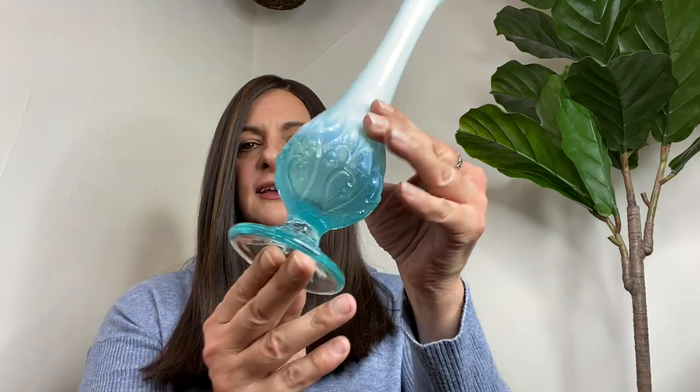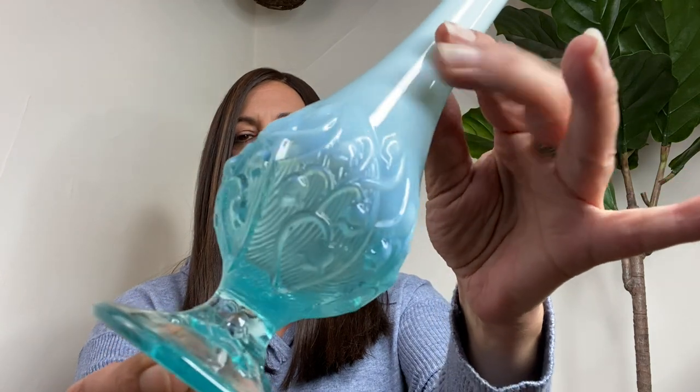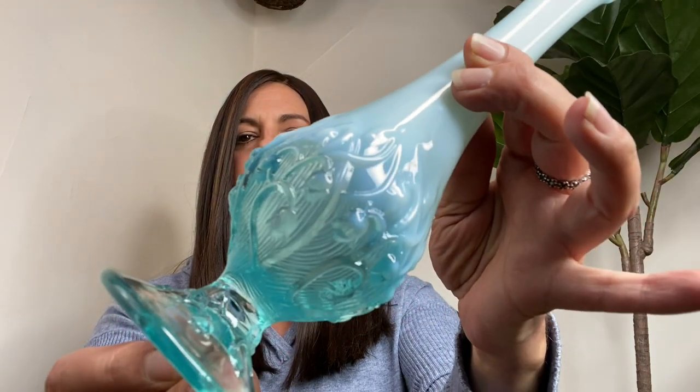I also could not pass up this vase. I love the little, what do you call this? The little tulip top. So pretty. And look at that. Just gorgeous. The colors just really stand out to me as really striking.